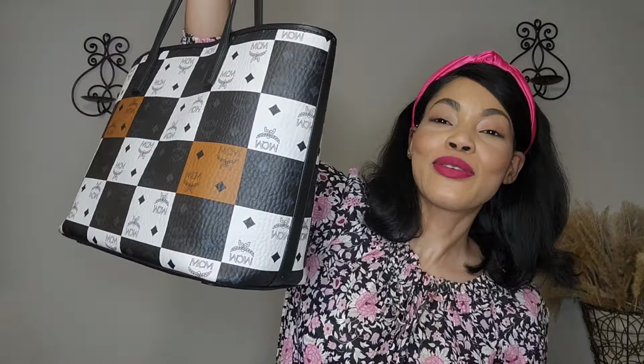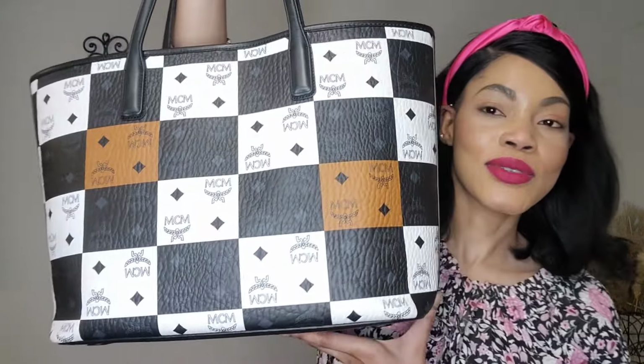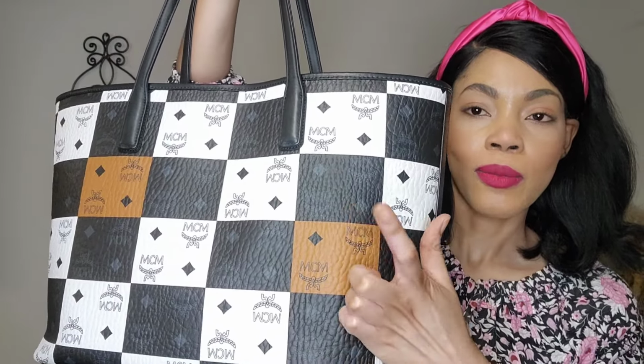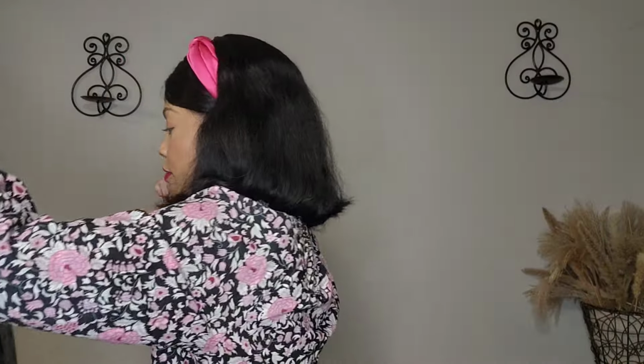So this is one. And last but not least of my used work bags is this one. The amount of compliments I get at work, the amount of people asking me how they can get their hands on it. But this one, unfortunately, was a limited edition. They don't produce it anymore. They came out with it, it lasted a few months on the website, then disappeared. So this is the one that's multicolored. It is cognac, black, and the white one all together. But it is a bit different compared to this one, because this one has the middle section with the MCM emblem on there, but this one doesn't have that.